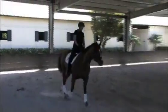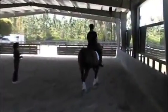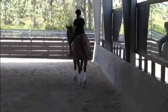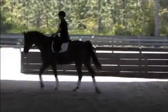There, there. Now come to the walk and immediately row, row, row your boat. Row, with a big row. You're not in time with him, quicker with your arms, back and forth, open, beautiful.